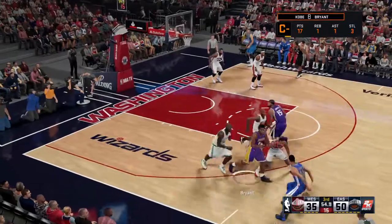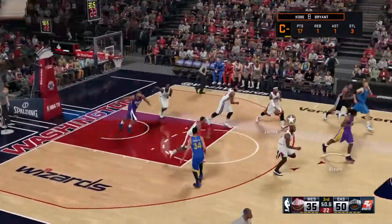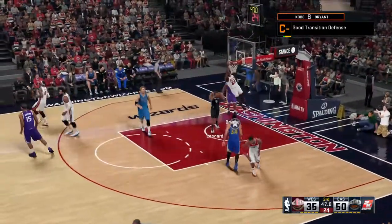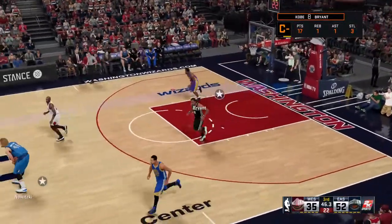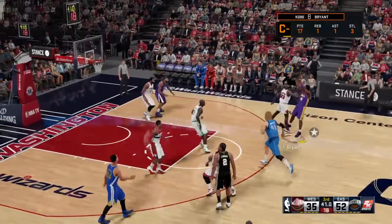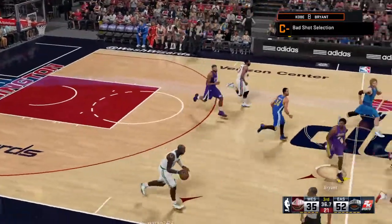Screen by Cousins. To the middle. Off the pick. Garnett with the block. 3 on 3. And the dunk by Jordan. And he can time his passes so perfectly. Wow, what an assist. For 3, Kobe. Kevin Garnett grabs the miss.